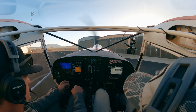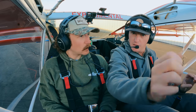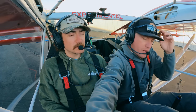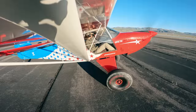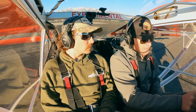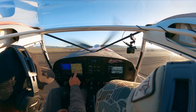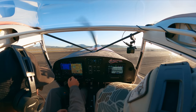Enter Fall River Mills. 124 statute miles. Ooh, not nautical, because we're not in a boat. So when we look at this flight path, right now it's gonna take us right over Frenchman. I'm gonna actually just swing us over the highway. Reason being, it just gives us more outs if we did have any issue that would force a landing.